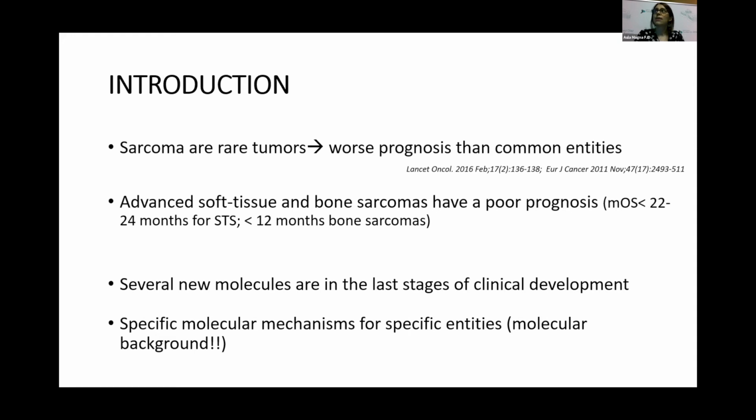Happily, several new molecules are now in the last stages of clinical development, in phase 2 or phase 3 trials. And mainly these new drugs are based on a specific molecular mechanism in a specific entity.